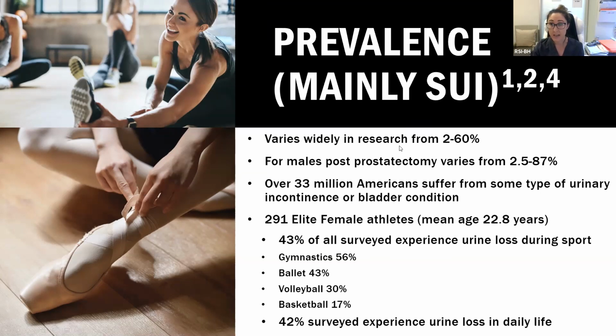So are these people who have weak pelvic floors that need Kegels? Probably not. Most of them have higher and tighter pelvic floor muscles, and they can't withstand the pressure when they're doing their jumps or their hard workouts.